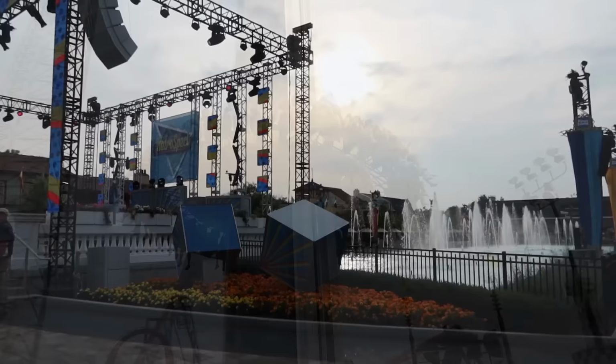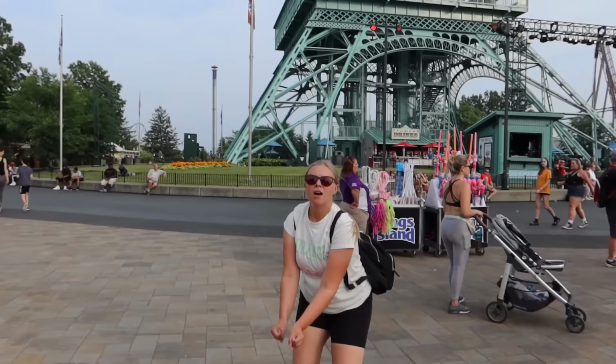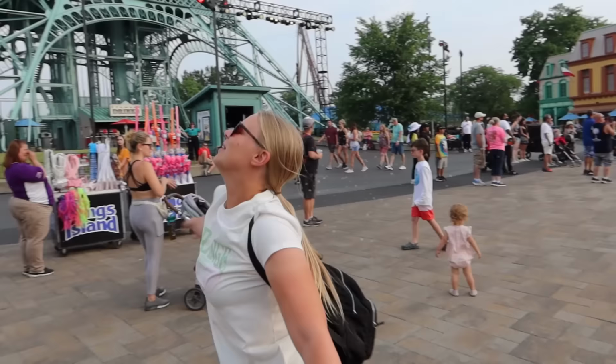Oh, well, the drop tower is absolutely fantastic. Some brilliant views from up there. Charlotte's having a good dance here at Kings Island. Atmosphere's building up for tonight. 10 o'clock close. Hey! The cow rumble.